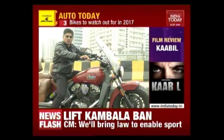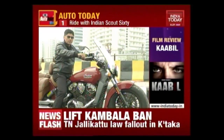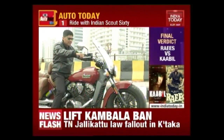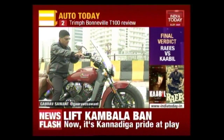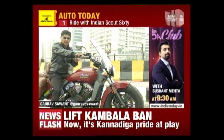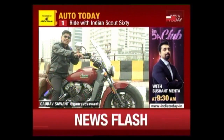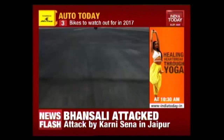The world's fastest bike, the Indian Scout. Look at the roar of its engine. What is this beauty like? My colleague Abhik rode the Indian Scout. Now this is a bike on which a world record was set. This of course is the latest avatar. That was in the 1960s, 294 kilometers per hour. What's the cruiser like? Let's find out.